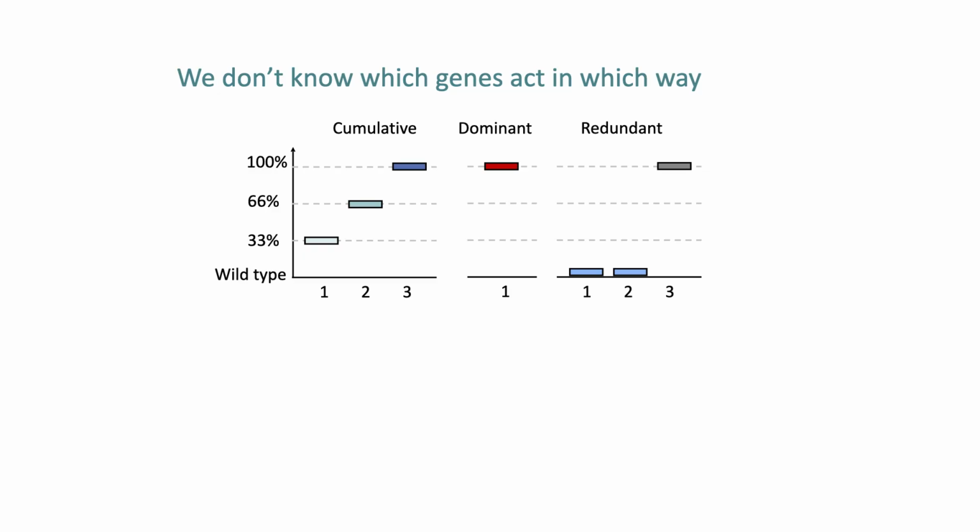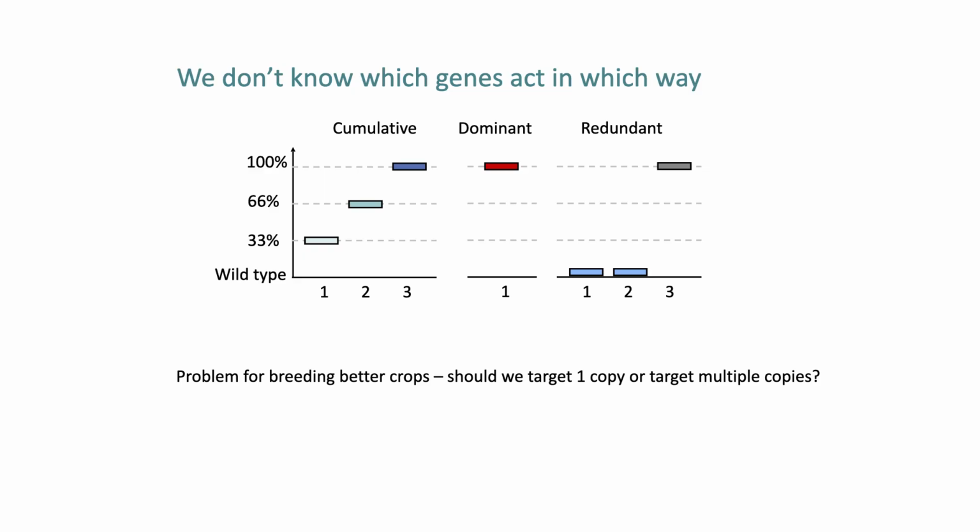But really the problem we face at the moment is that in wheat, we don't know which gene acts in which way. So we know that some genes act in these different fashions, but we can't say just from looking at their sequences which ones are going to be cumulative, which ones will be redundant or dominant. And this would be really useful because if we knew that a gene was, say, dominant, if you're a crop breeder, you should say, okay, well, I'll just look at one of them and focus my breeding efforts on that one because that will give me the strongest effect.